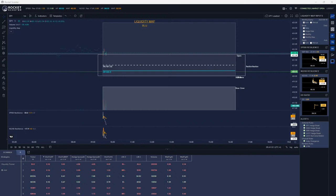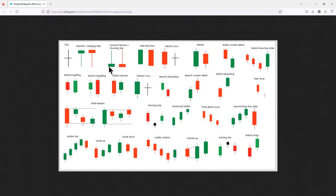Open image in new tab. There we go. All right, this thing. This thing right here.